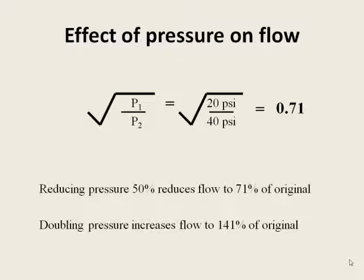This is the formula for the impact of pressure. It's the square root of the ratio of pressures. So if your pressure tank on the farm is 40 and your pressure reducer in the barn is at 20, your flow is 70%.